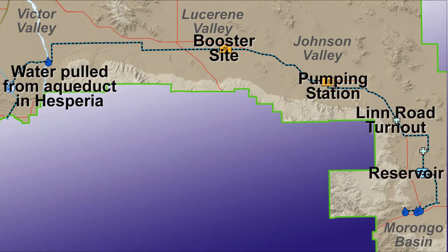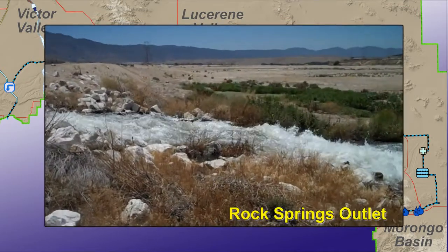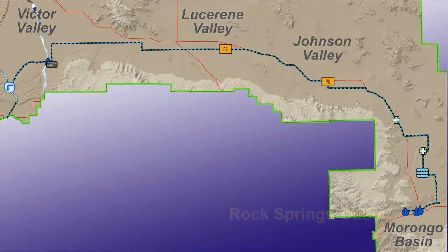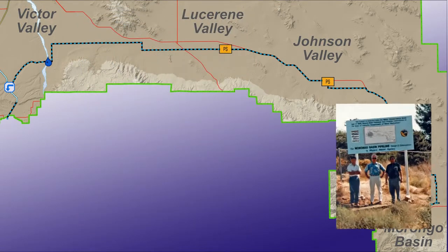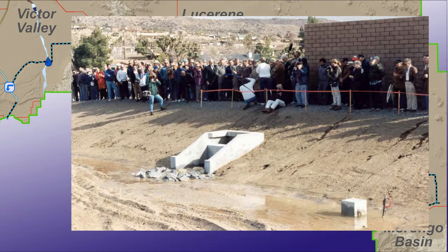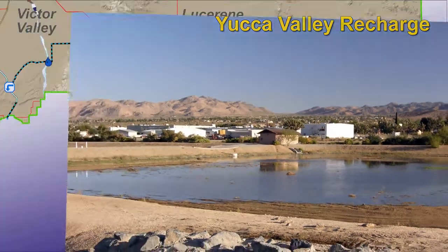At the start of the project, the MWA advantageously enlarged the pipeline capacity, increasing productivity at the Mojave River, where an outlet, the Rock Springs outlet, gave us the means to import water to the Victor Valley. This was the first major construction effort initiated by the MWA, and the pipeline was completed in 1995. Water enters the pipeline in Hesperia at the California Aqueduct and travels over 70 miles to recharge basins for the communities of Joshua Tree and Yucca Valley. This milestone for the MWA enabled the agency to begin fulfilling its mission to provide a sustainable supply for communities within its boundaries.